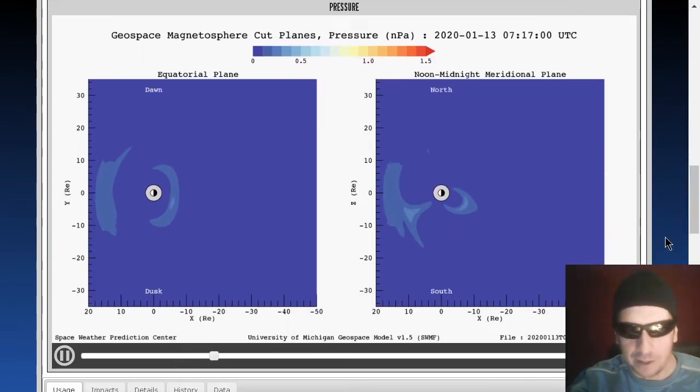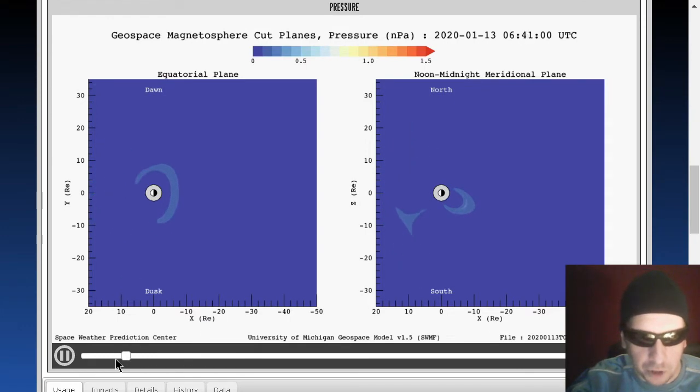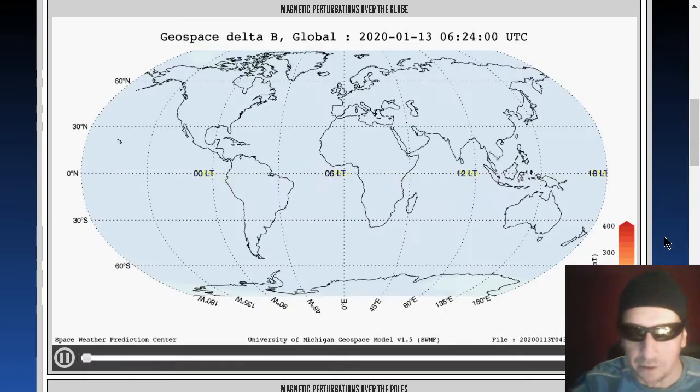And check it out, folks. That is one of the weakest that we've ever shown. Practically no magnetohydrodynamic pressure there. Check it out. Ultra weak magnetosphere.